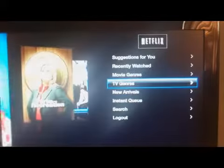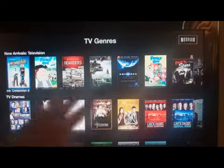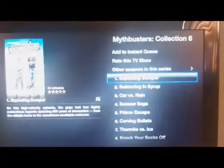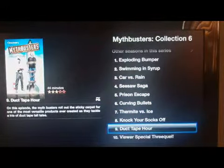Now notice you can get into watch a show without having it be on your Netflix instant queue. None of these shows are on my Netflix instant queue. That's hard to say for some reason. But I could go in and immediately begin watching it if I wanted. Now it has all the episodes. It doesn't keep track of which ones you've watched in what order.